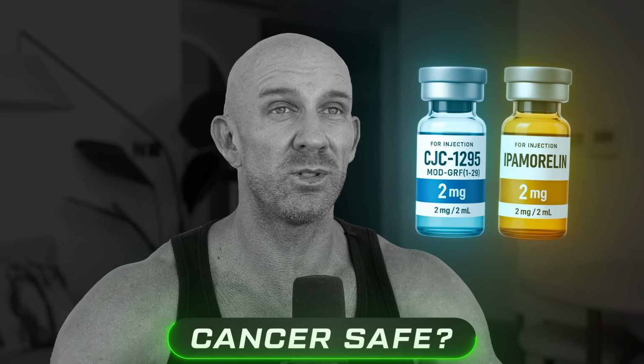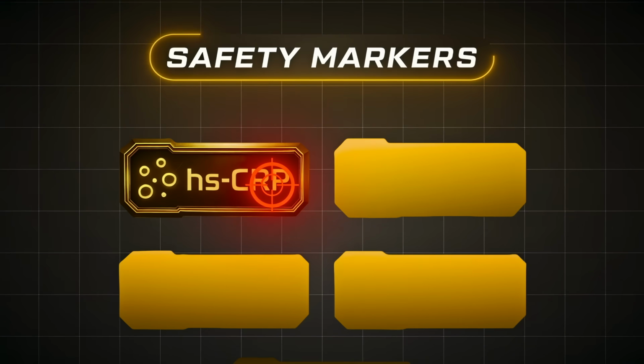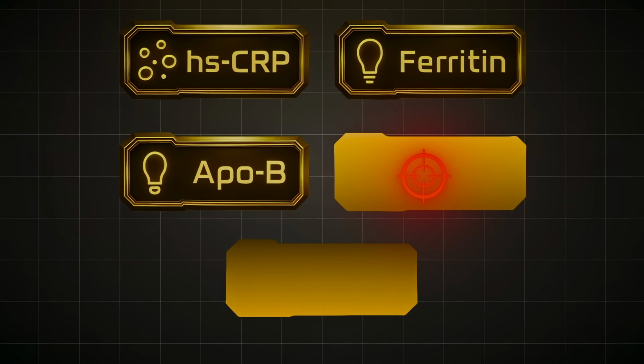So do secretagogues avoid the cancer problem then? No, because they raise IGF-1 through the same pathway. So what determines whether it's safe or it's wasted? It's not the IGF-1 levels, it's those markers I mentioned earlier. The hsCRP, ferritin, ApoB, liver and kidneys. There are many more, but that's a start. And when those are clean, growth hormone can build. But when they're off, GH just does more damage.